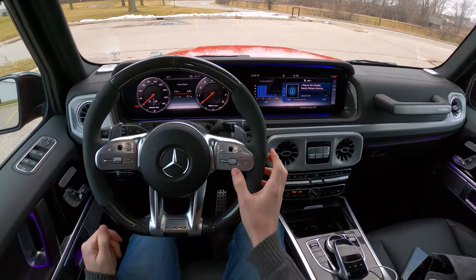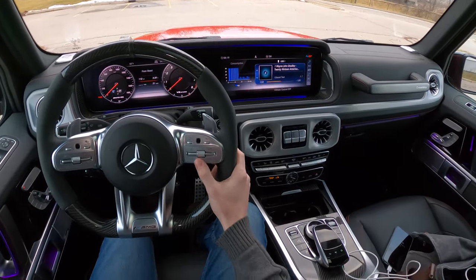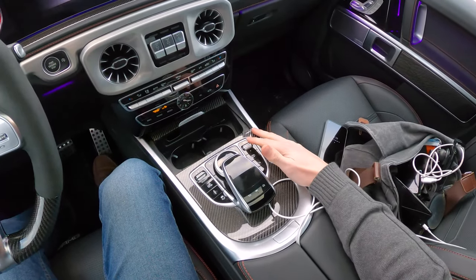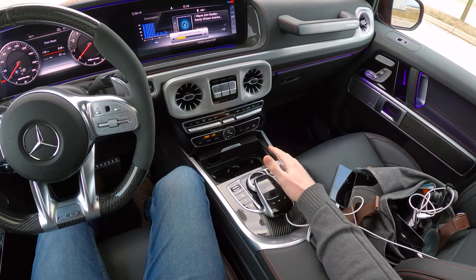For volume adjustments, you have a nice rotary knob here on the steering wheel. I find it one of the easiest to use in the industry. You also have a neat rotary knob right here. Not quite as intuitive, but once you get used to where it is, it's pretty easy to use.